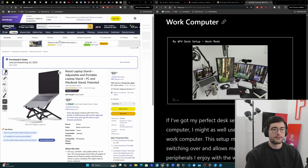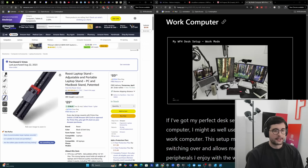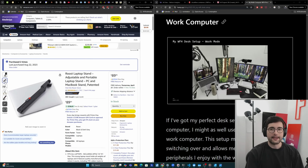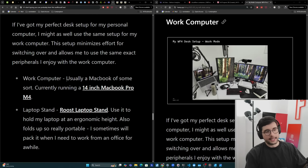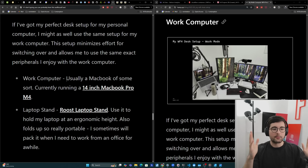I think they'll show it here. This folds up into a really small design. And it comes with a carrying case. So this one is permanently at my desk, but I do have one that I take with me and put in my backpack whenever I'm going to work somewhere away from the office, just so that I can, again, get the more ergonomic setup.